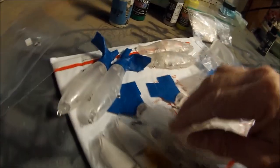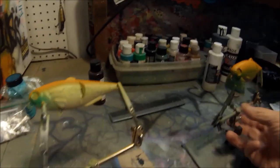Deep divers there. Got some glides, some three pieces, some whopper ploppers, a couple glides, a couple top waters here. What's going on, everyone? James there, Bass Layers, out here in the bait room painting some baits today.